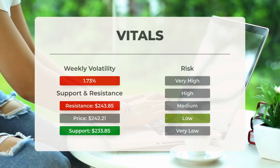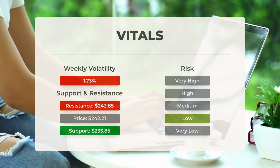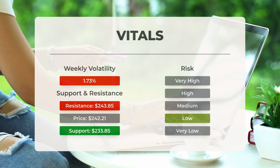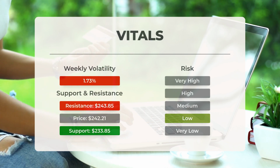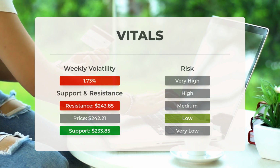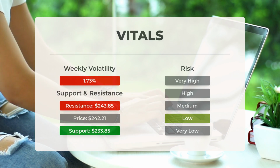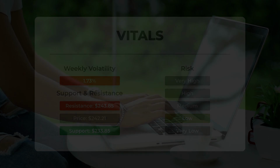Let's discuss support, risk, and stop loss for Apple. Apple finds support from accumulated volume at $233.85. This level may present a buying opportunity, as an upward reaction can be anticipated when this support is tested. The stock typically trades at a robust volume, and with minor daily fluctuations, the associated risk is deemed low. Over the last day, the stock experienced a movement of $4.19, which is an increase of 1.74% between its high and low. In the past week, the stock has shown an average daily volatility of 1.73%.